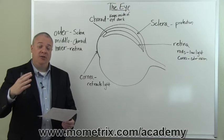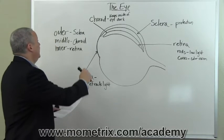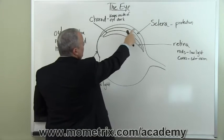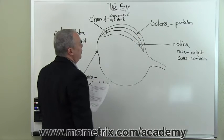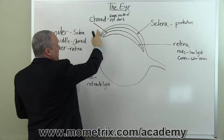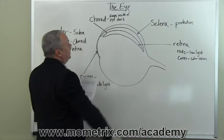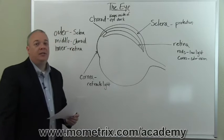So we'll begin with the outer layer of the eye wall, called the sclera. The sclera is here in the outer wall of the eye, and it is for protection. The cornea, the front of the eye, is actually attached to the anterior portion of the sclera, both top and bottom. I've only drawn in a representation of the top.